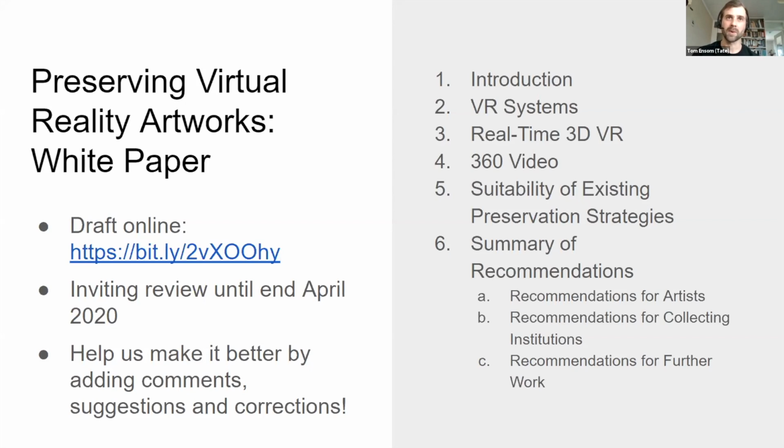So for now, we've got this up online as a Google Doc. We've added a link on the slide, but you can also find it in the event Google Drive folder. And it's also now in the collaborative notes. So we're keen to get everyone's feedback on this to help us improve it. So if you can spare the time to have a read through, please do add your comments, suggestions and corrections. We'd be so grateful for it.